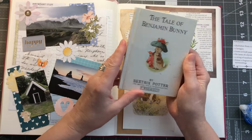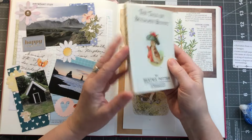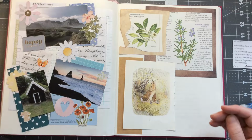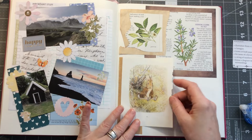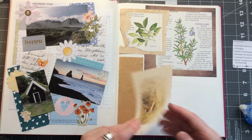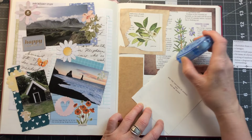When I go to the thrift store, I usually pick these up for about $1, and I've got multiples of the different ones. So I'm just going to use Mr. Benjamin Rabbit because I think he's so sweet, and he'll go right well with this collage. So let's get him down.